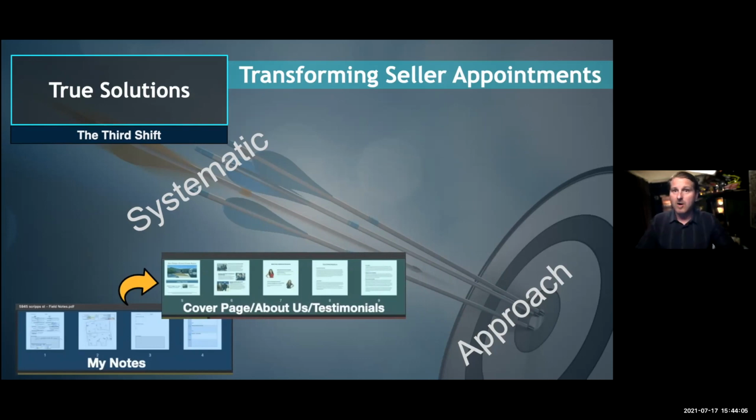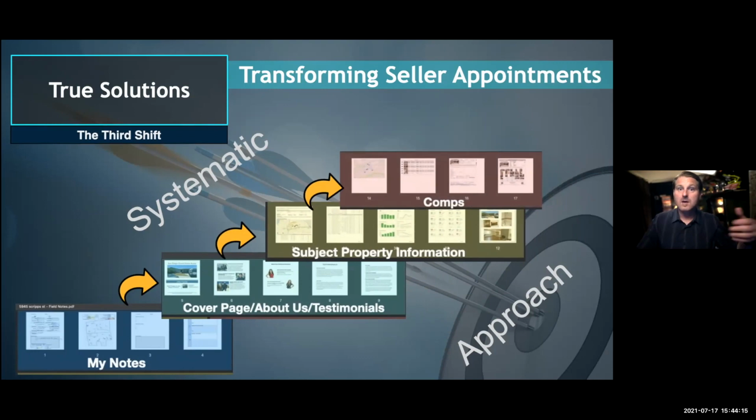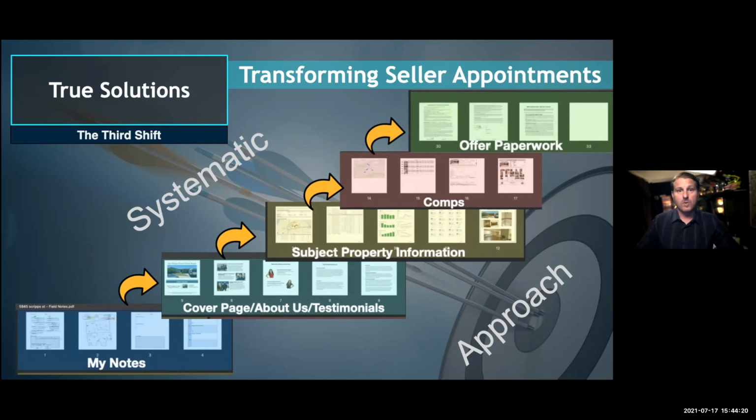process, where we have all of our paperwork, we have a cover page that tells about us, the testimonials, we bring all of the subject property information, then we bring all of the comp analysis, and all of the paperwork, all in one systematic approach. This is where one builds upon the other to create the one-stop closing, right? And as you do this, you walk your clients through this, and the decision-making happens right at the end. And it's a really, really good approach.